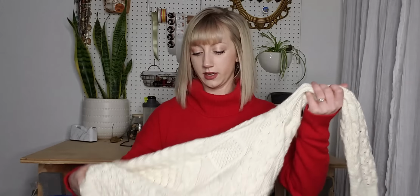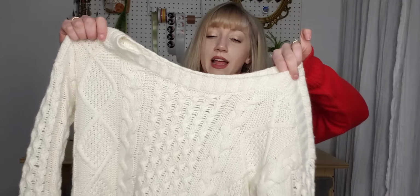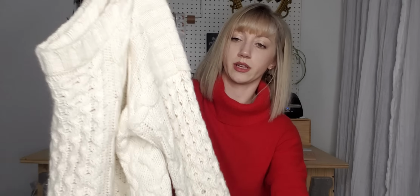The other Madewell, here's the third Madewell, and it's also a 2013 piece. This one does have a little bit more wear, so there's light pilling on this. But it's just a classic ivory cream cable knit sweater. And yeah, it's just really nice. So it still has life left, even though there's a little light wear on there.